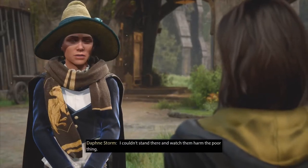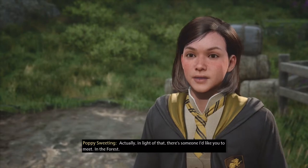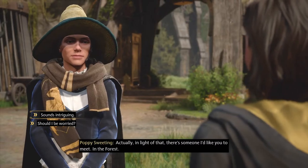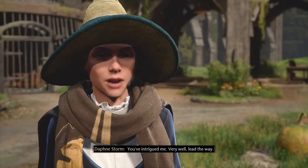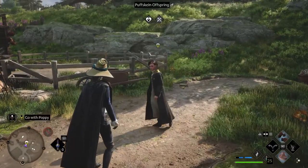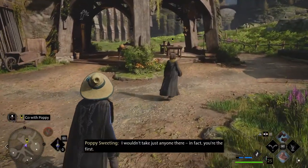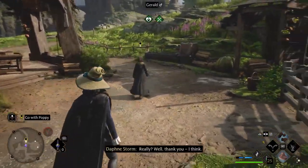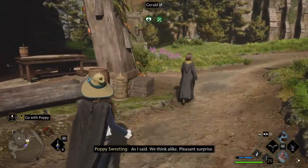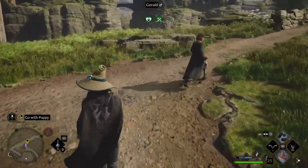I couldn't stand there and watch them harm the poor thing. We're of a similar mind. Actually, there's someone I'd like you to meet in the forest. You've intrigued me. Very well, lead the way. I'd hoped I would. I wouldn't take just anyone there. In fact, you're the first. Really? Well, thank you, I think. As I said, we think alike. Pleasant surprise.